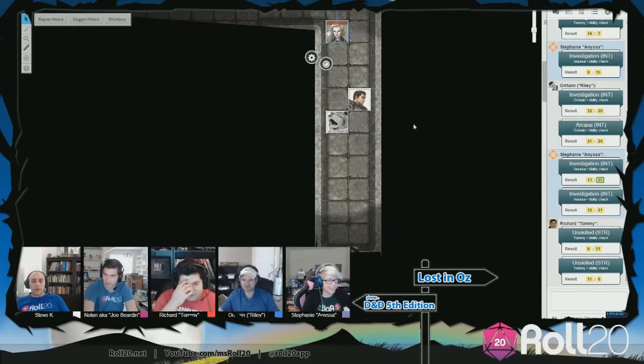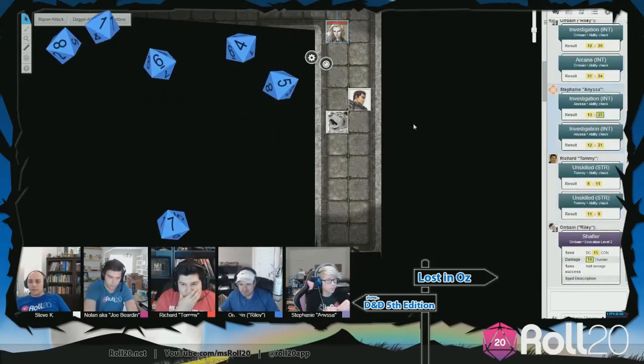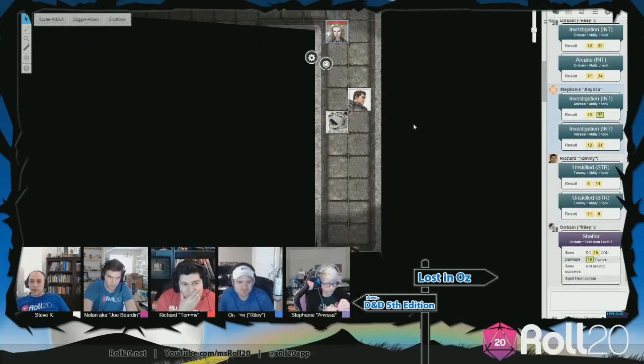All right. Before we go, I will walk up to the wall and cast Shatter. The wall has disadvantage because it's made out of stone. Indeed. So it takes 19 thunder damage as it blows the door off of its hinges, and it comes crashing to the ground.